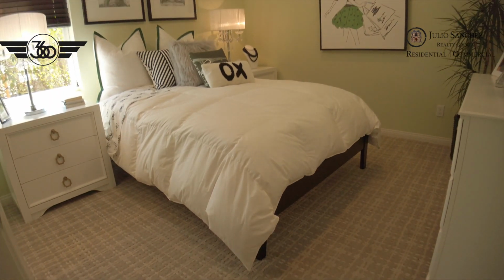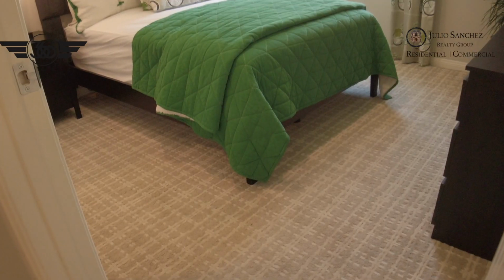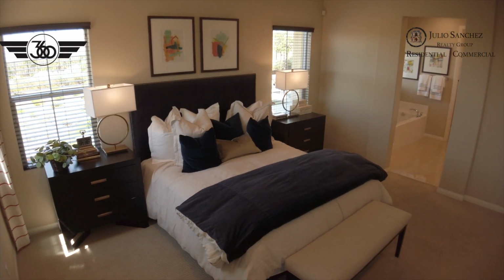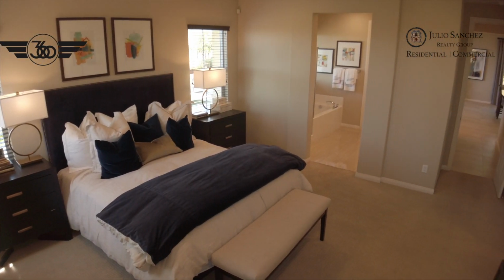Bedrooms are a key part of the home buying experience. Bigger is better. Nobody comments favorably about lovely tiny bedrooms. Just like other areas in the house, clutter takes up space and makes the room look smaller. Here are some tips to make your bedrooms look bigger and brighter.